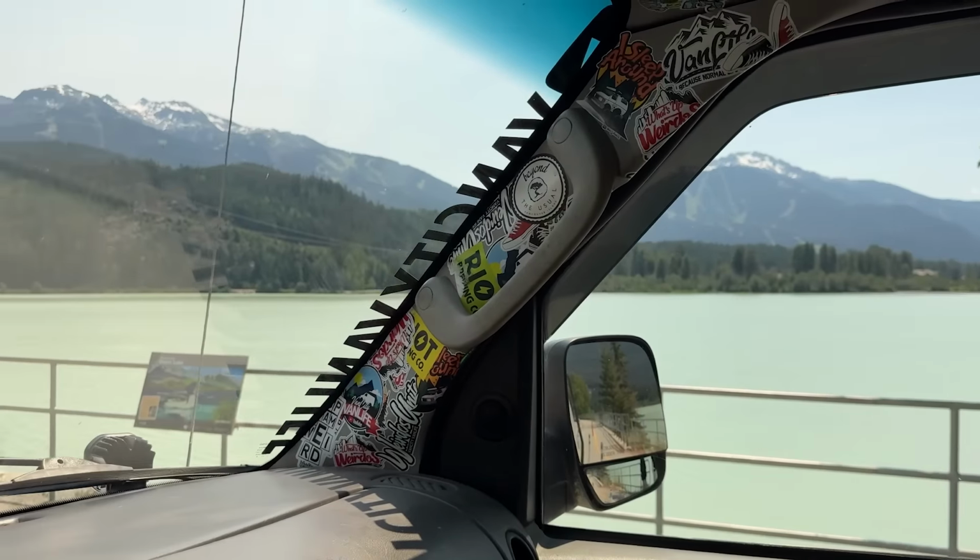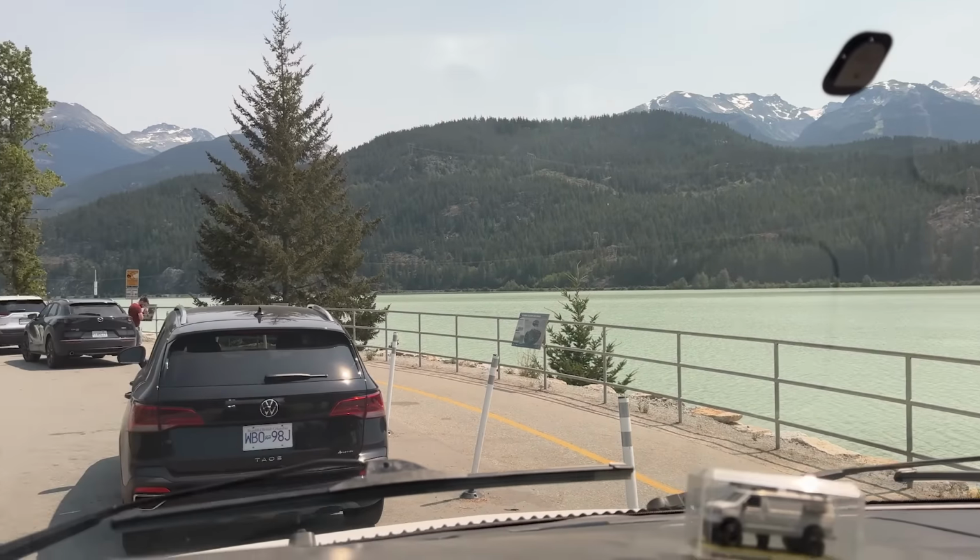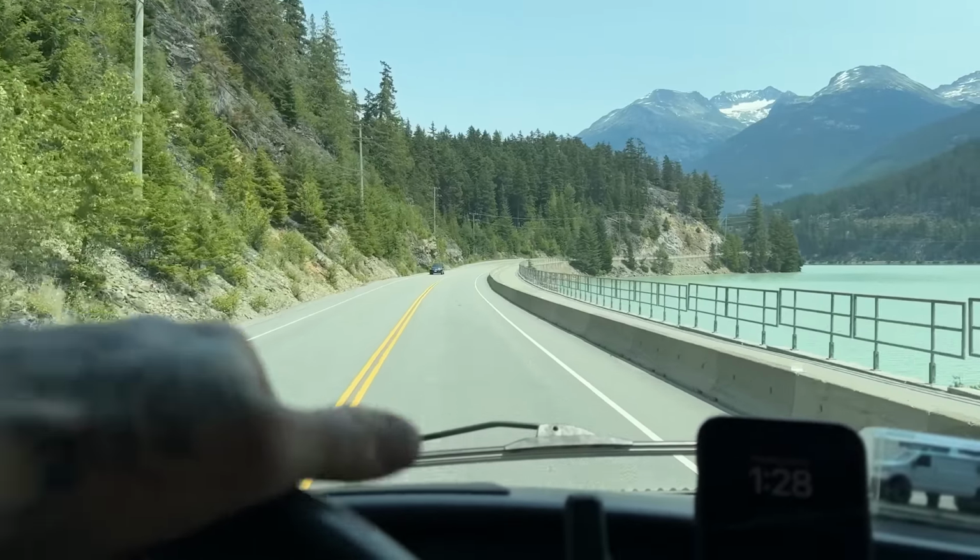Oh, I'm excited to see out my windows now. Oh yeah, that's way better. Now we can see again. Yeah, buddy.